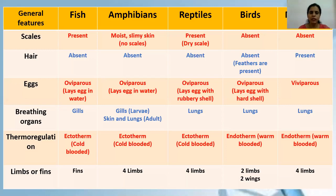So this particular slide actually represents the entire table in which you can compare these 5 classes based on these general features. Okay, so when we talk about scales, it is present in fish, okay, and present in reptiles. In fish, it is actually soft and moist skin, but here in case of reptiles, dry scales are present. In amphibians, moist slimy skin is present. There are no scales. Okay, and in birds and mammals, scales are completely absent.